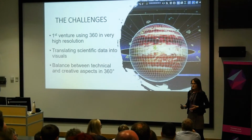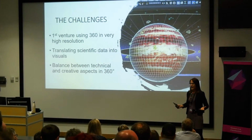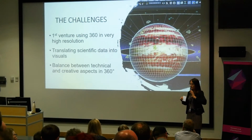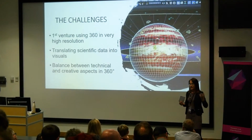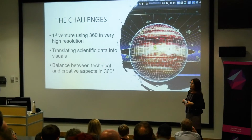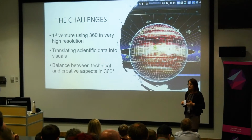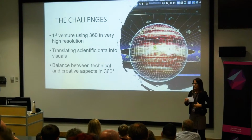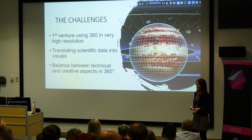Obviously, exoplanets, nobody went there. So how can we know how it looks like? How can we know what kind of movement there is in there? How do we know all of that, apart from the data that's gathered from the scientists? So we really needed to have regular feedback with them, regular conversations, to make sure that what we created visually matched the data that was scientifically accurate. So a lot of conversations and a lot of common ground needed to be found here.